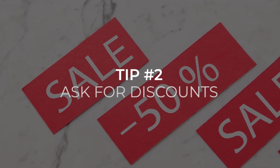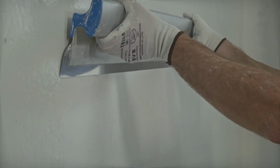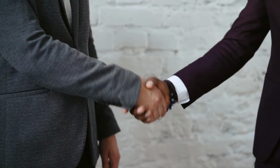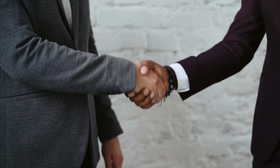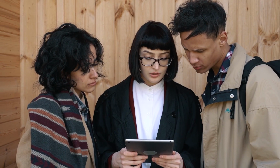Tip number 2, ask for discounts after your offer is accepted. If you've negotiated time to do an inspection and get bids to do any issues or remodeling that you might need, consider sending your bids with photographs of the problems of the home with an addendum asking for a price reduction. You can also ask the seller to pay closing costs in exchange for these items, making the case that the other homes that are in the area or that were used in the appraisal didn't need these things.